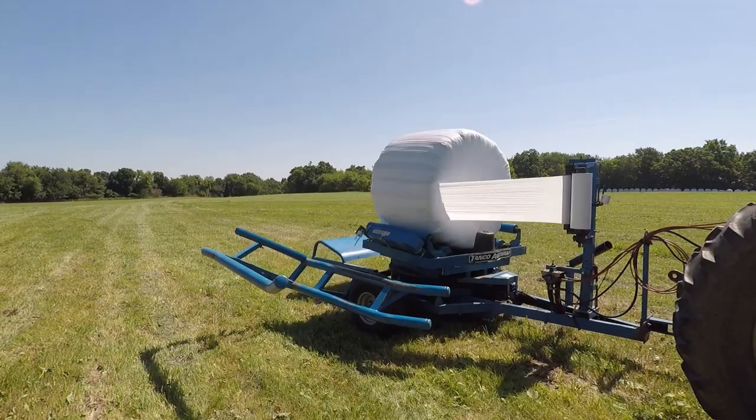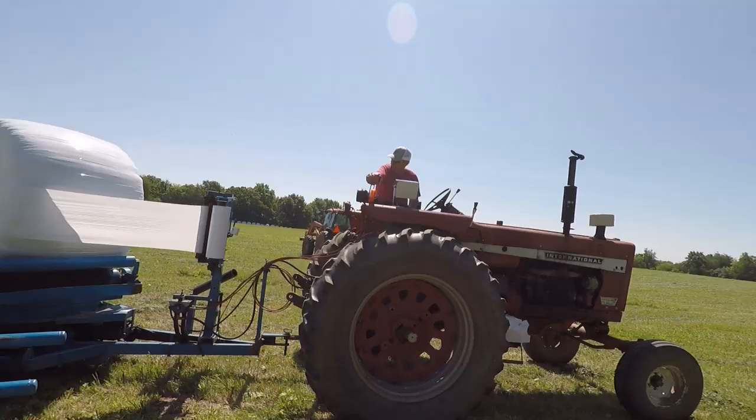Done baling at the field. We just have this bale to finish wrapping. And then if that one will fit in the arm, which I'm not yet sure if it will or not.